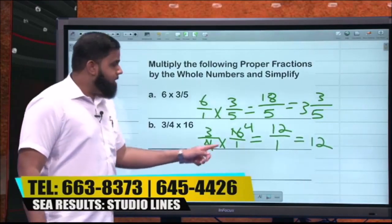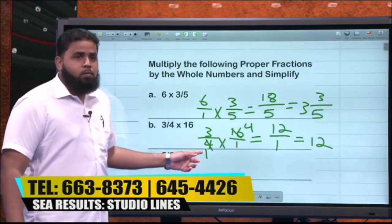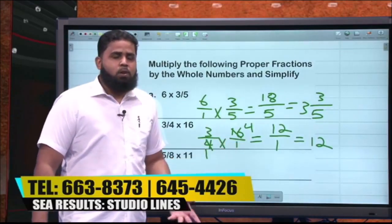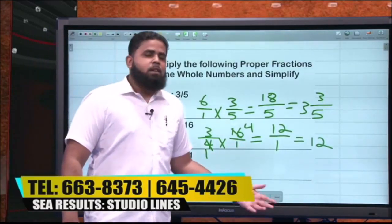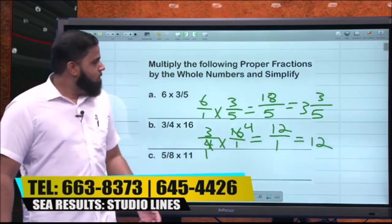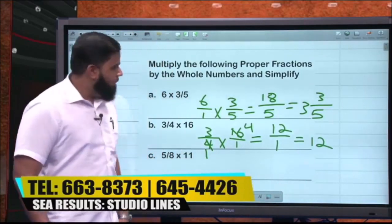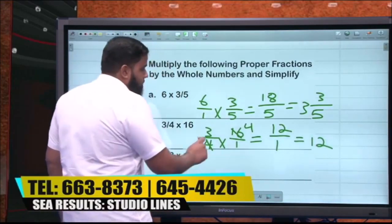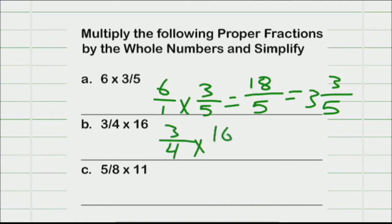So 4 and 16 share the factor of 4. So we say 4 into 4, 1, and 4 into 16, which is 4. We multiply the numerators, and we get 12 over 1. 12 over 1 essentially is 12 divided by 1, and anything divided by the number 1 is that number itself. Alternatively, you don't have to do the cross multiplication and the cancelling. If you find that that will confuse you, we can stick to the method I gave before, which is to multiply the numerators.